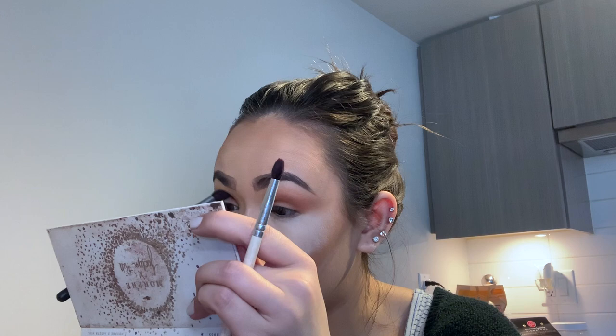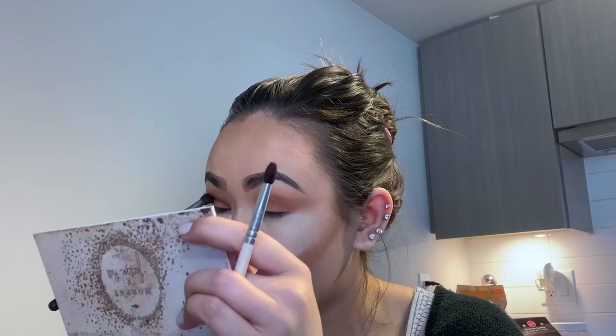I'm just going to mainly focus on the tip, tap the excess off, and focus right in that crease area. Just like there, yeah. It's choppy, but don't mind, we're going to blend. Then use the same M505 brush and just make sure that's all blended. Like that, yeah. That's a little better.